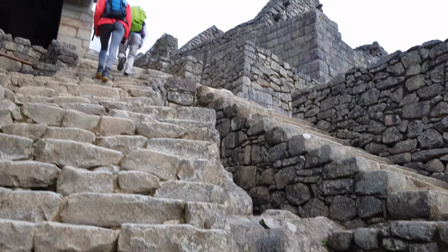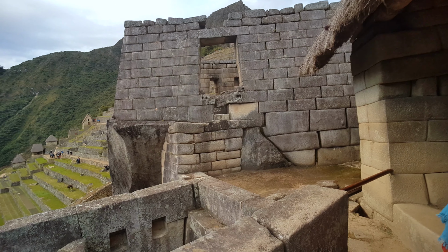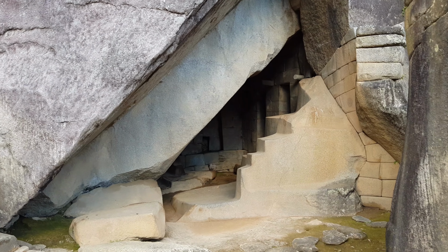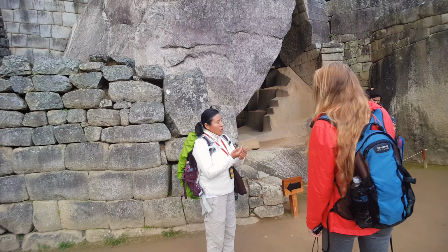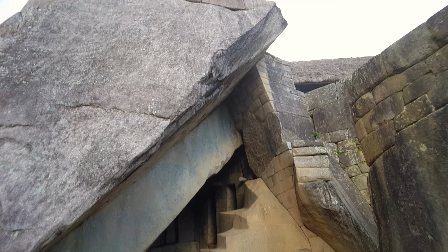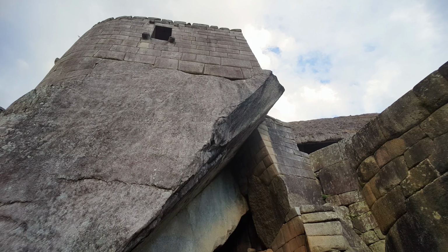We started our visit with a guided tour where we learned more about the different sites. This carefully carved natural rock cave is known as the Royal Tomb. Just above it is the Temple of the Sun, which is the only round building in all of Machu Picchu.